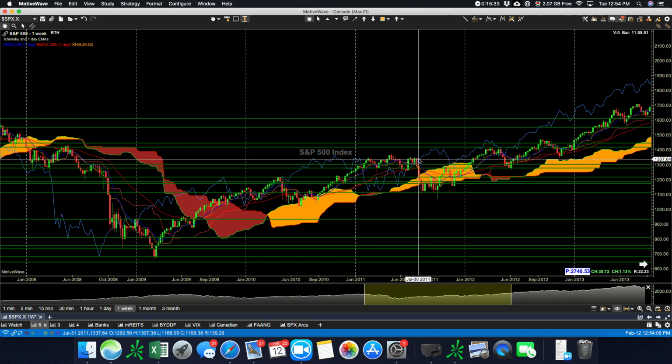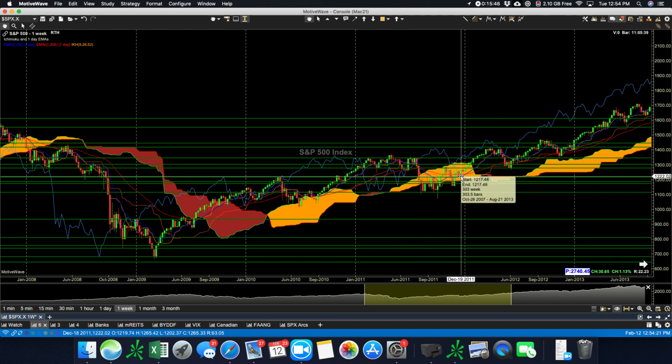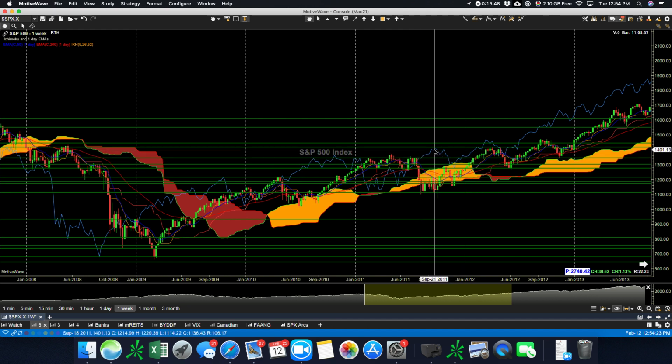We get the break of the candles here. That corresponds to this break of the cloud there. We buy again. So that's another point where we buy. Let's remember that price, 1340. And we're going to stay in, take some off.